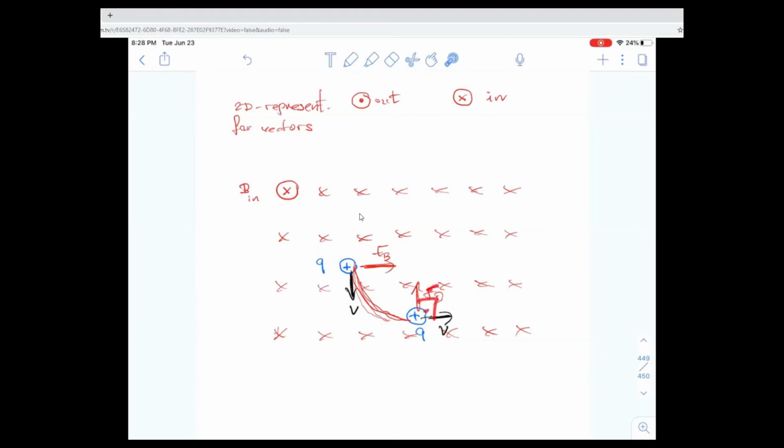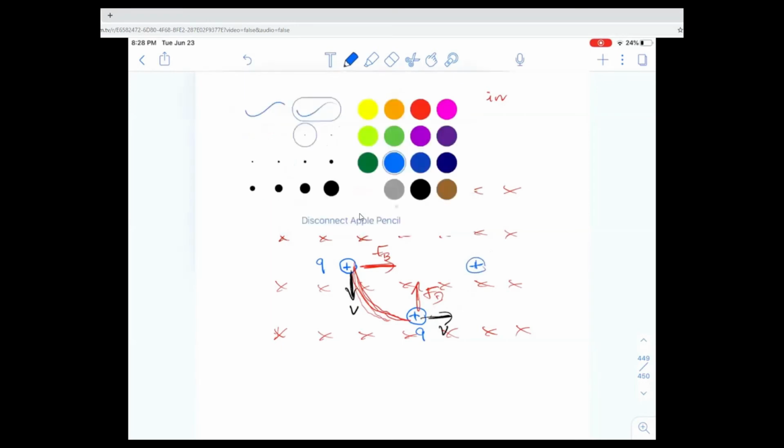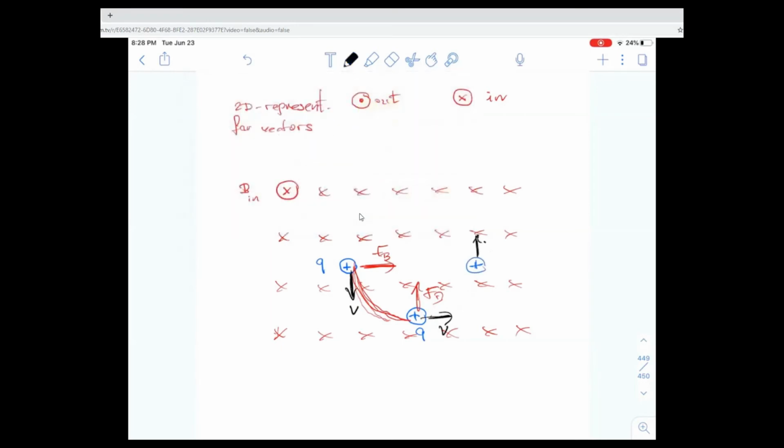Because the force is 90 degrees to the motion, it's going to keep yanking it in this direction. So at some point, this charge is going to be right there. I'm going to place the charge right there. This time, the charge is moving in the upward direction. It's got a velocity vector.